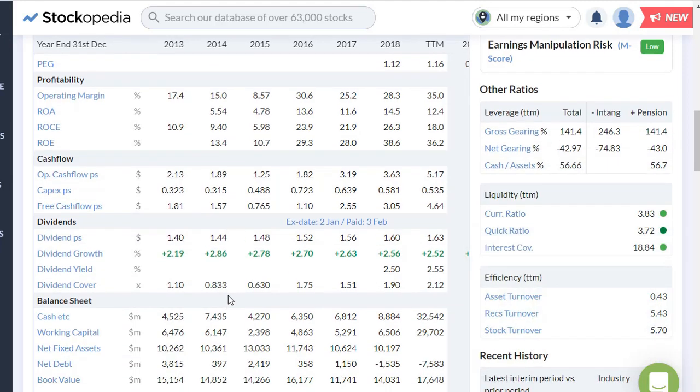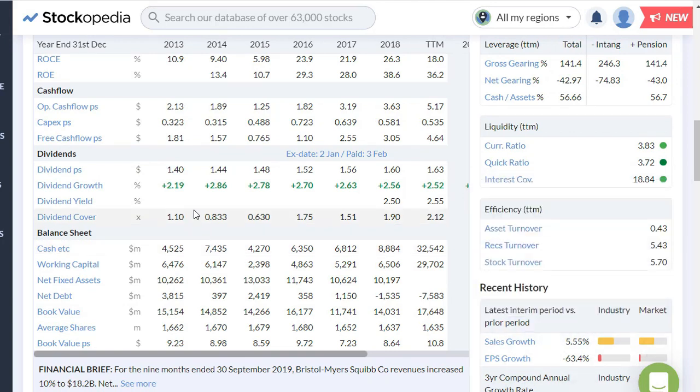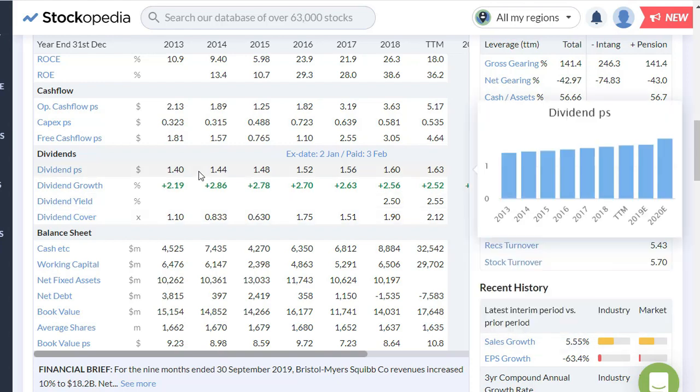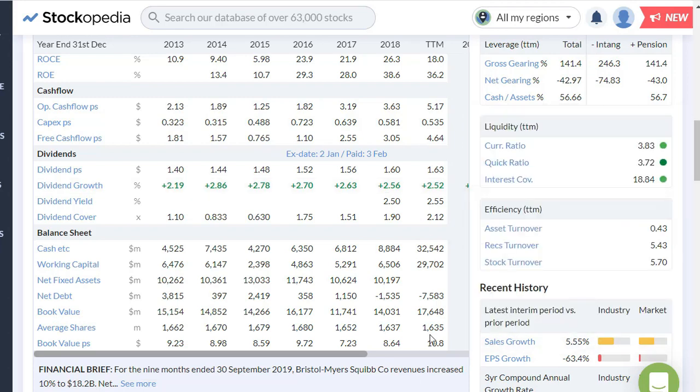If we're looking at the dividends, and I know, as I mentioned, a lot of you are interested in dividends. Not that I'm uninterested in dividends, but it is not my main focus. But I do like dividend growers. And we can see here that the dividend has been going up at an okay rate. It is going up with 2%, 3%, almost 3% and so on each and every year. But it is estimated to grow something around 11% in 2020. So that is quite nice as well.